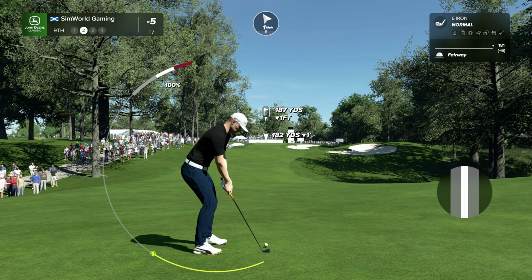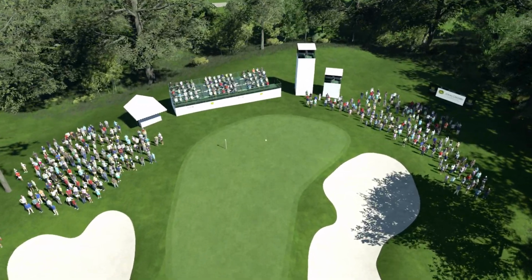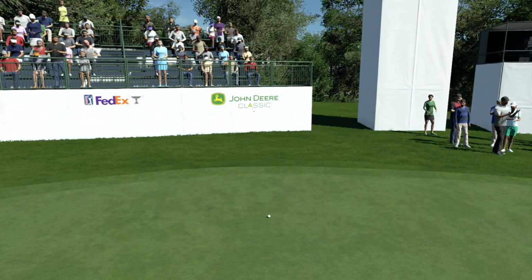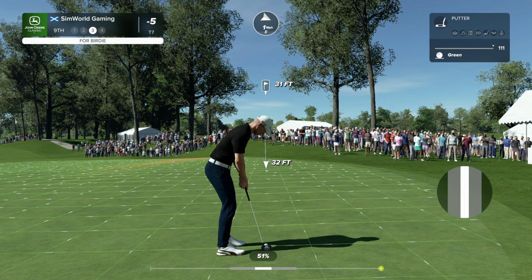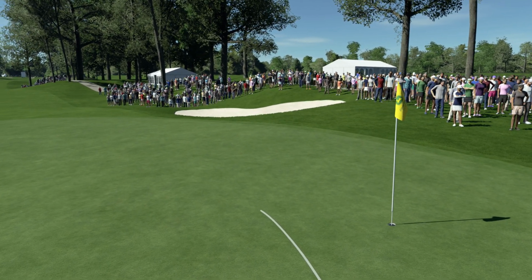Setting up here from about 185 yards. Not a bad approach, that one. Not quite inside the birdie range, but you never know. Hole a long one, still counts. A spot in the top 5 on the line here.